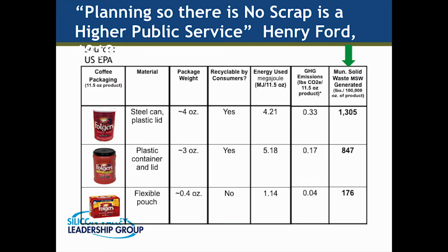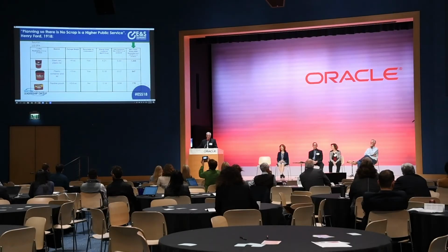But when you actually look at the numbers and you look at the amount of energy that's used to manufacture a metal can, or the amount of energy that's used to manufacture a plastic can, the amount of greenhouse gases with all of that, what you find out is that it's actually much more economically efficient to do the pouch rather than the metal can or the plastic can. So we encourage folks to really start thinking about recycling in a different way. And it's not really just about recycling, it's about reuse.